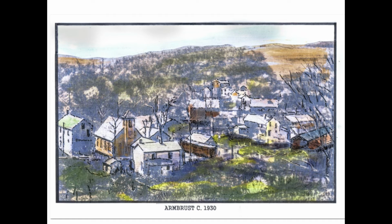When Wilhelm Armbrust showed up in 1860, he bought the old mill, which preceded this. It was an old log mill. There were two mills. There was a mill for grain and a mill for cutting wood. And then William built this frame building, which became the mill in Armbrust, which was a more modern type of thing.